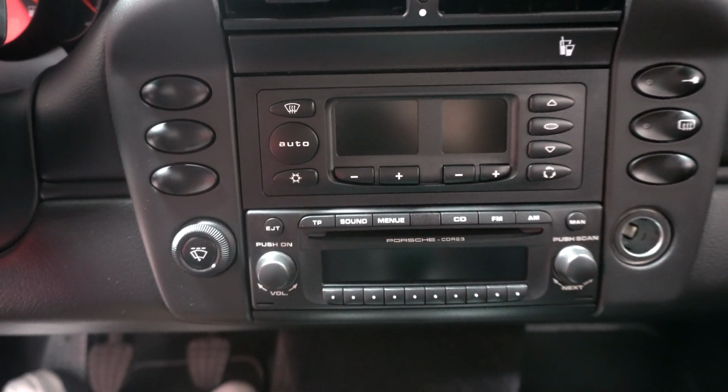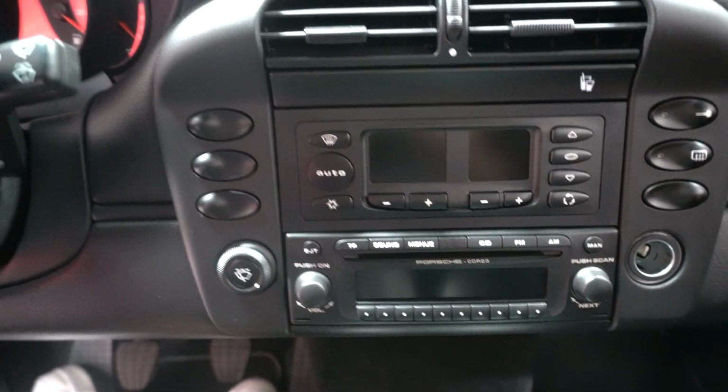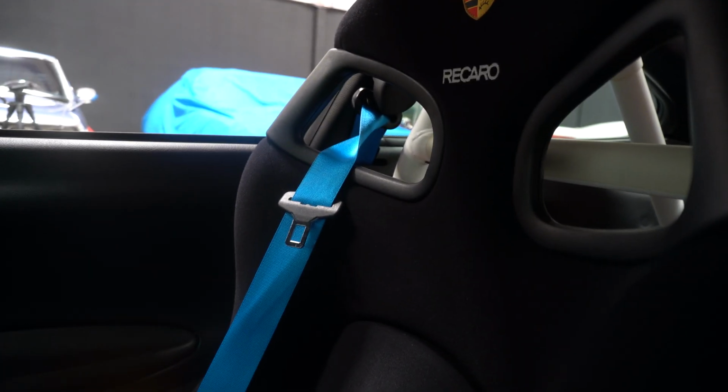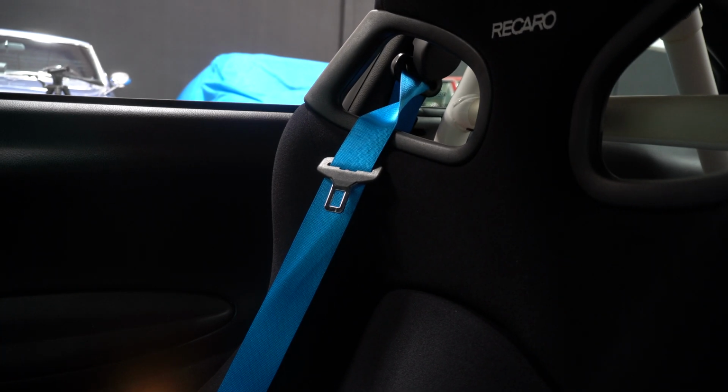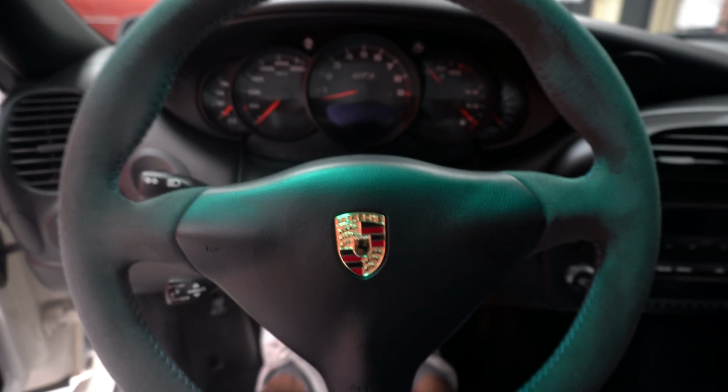The original stereo. This car has literally only done 3,000 kilometers. It is perfect inside. The Recaro sports seats. The lovely seat belts to match the external accents on the car. The white roll cage as well. This is a stunning car.